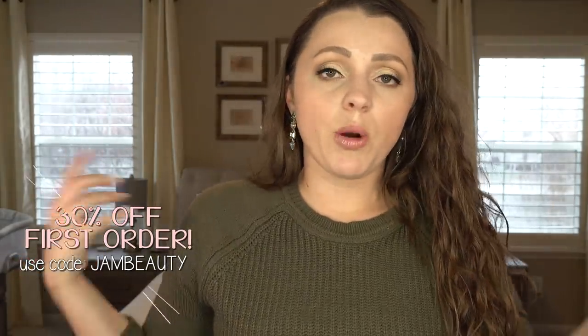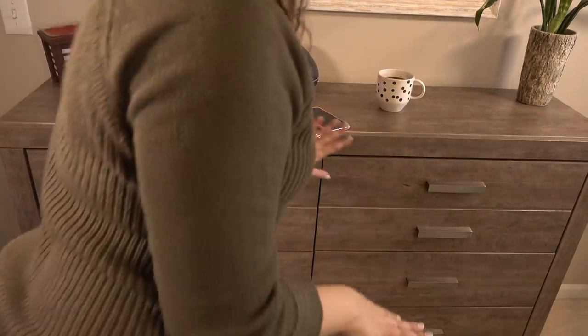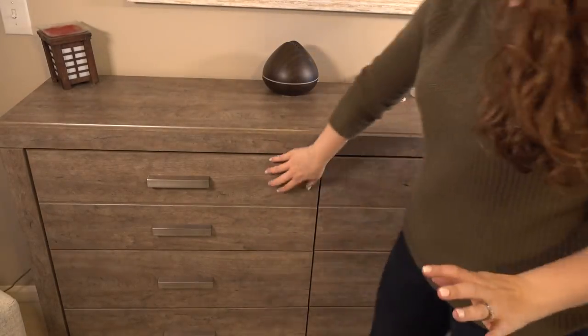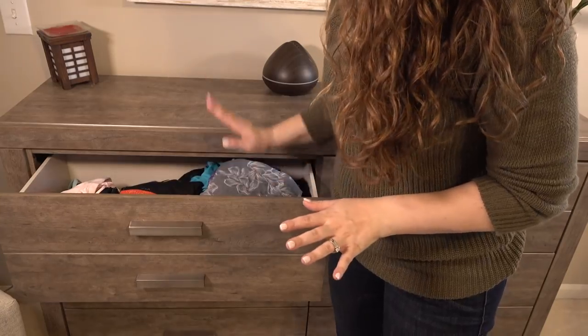So that's everything I'm adding to my wardrobe. Let's go through and get rid of some stuff, organize some stuff. It's going to be a good day. So this is what we're tackling today. Got my coffee, I've got my phone. So the way I'm using it right now is that I've got my workout clothes here.